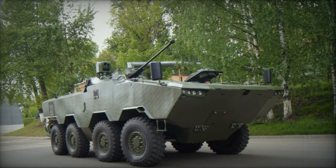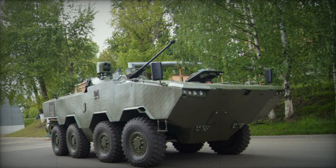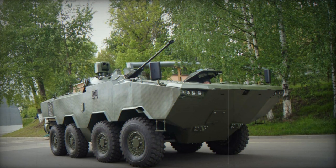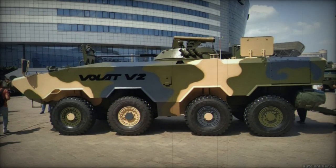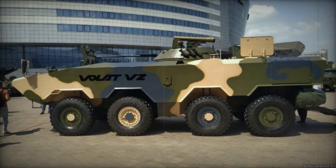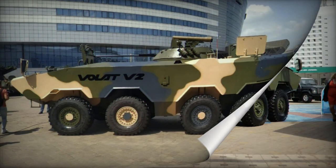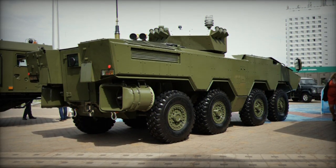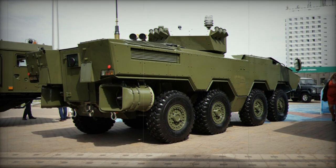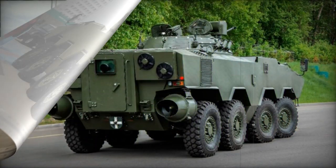Also, there is a Konkurs anti-tank guided missile launcher. It is possible that other armament variants will become available over time. In 2022, an improved version of the Volat V2 was observed. It used a Chinese unmanned 30mm turret. Regardless of the turret version, this armored vehicle has a crew of 3 and accommodates 8 fully equipped dismounts. Troops enter and leave the vehicle via the rear doors.